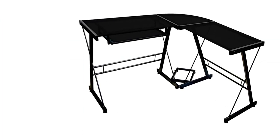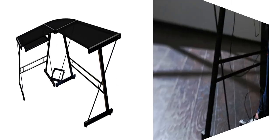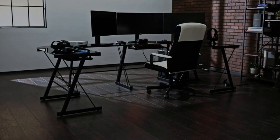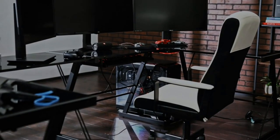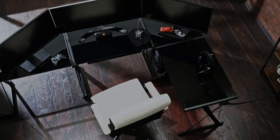3. Product name: Walker Edison Ellis Modern L-shape Home Office Black Corner Computer Gaming Desk. Dimensions: 28.25 × 51 × 20 L. Keyboard tray: 3 × 11.75 × 21 L. Two side surfaces support up to 50 lbs. Each corner top surface supports up to 20 lbs, and the keyboard tray supports up to 10 lbs.